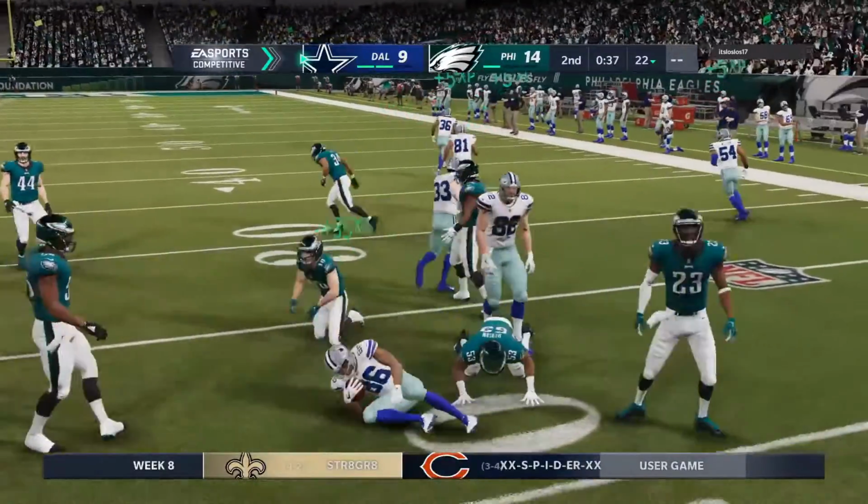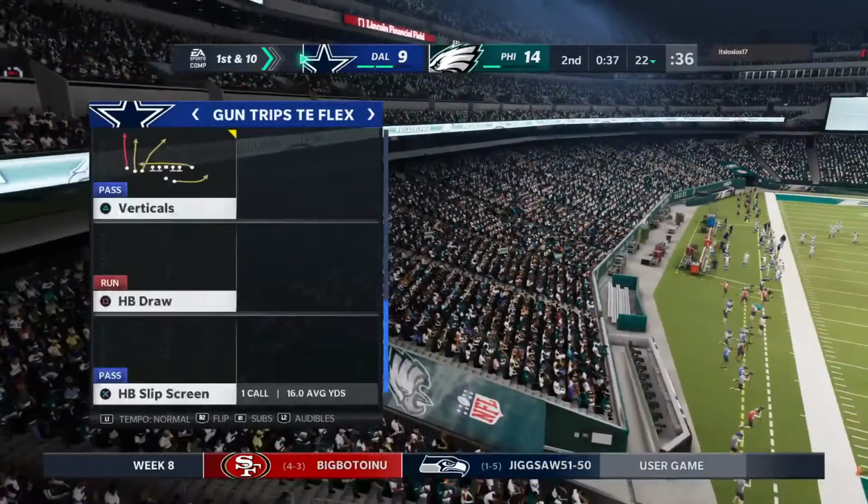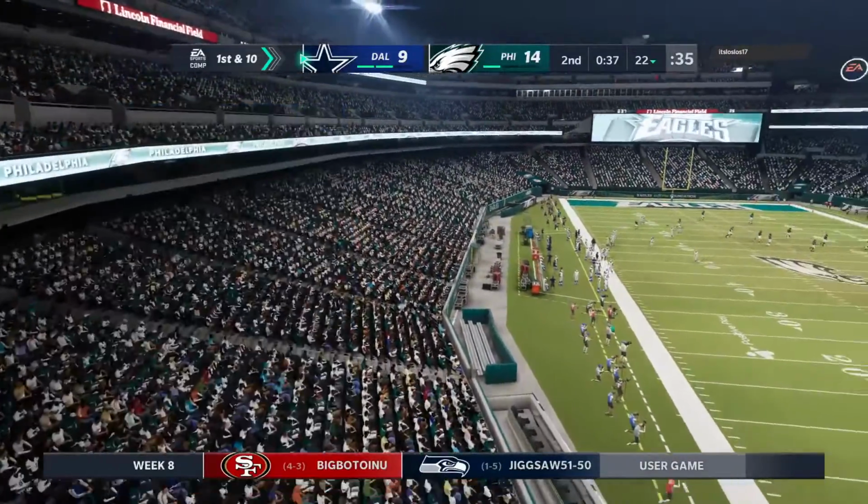And beyond the 20, but not by much. In fact, just a yard past there to the 21. At their own 22-yard line.